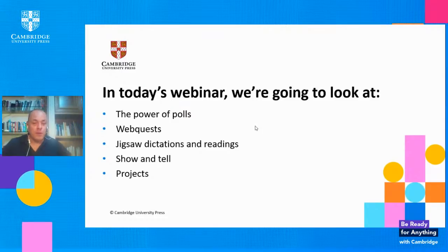Then we're going to look at web quests, what a web quest is, and some examples of things that you can do, again, to engage your students and to have them more involved with the lesson. Something which I'll explain later on, jigsaw dictations and jigsaw readings, which you may already be familiar with from teaching in an actual classroom, but also these can be done online, and we'll look at those.